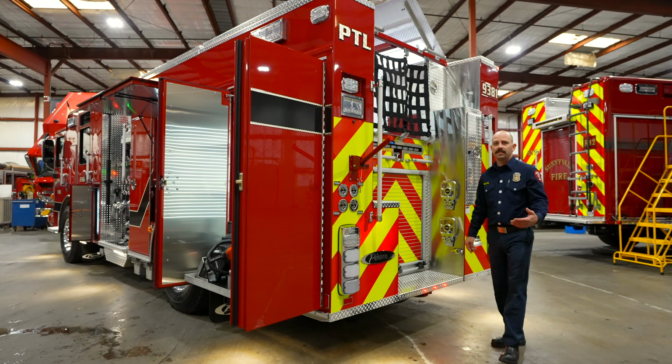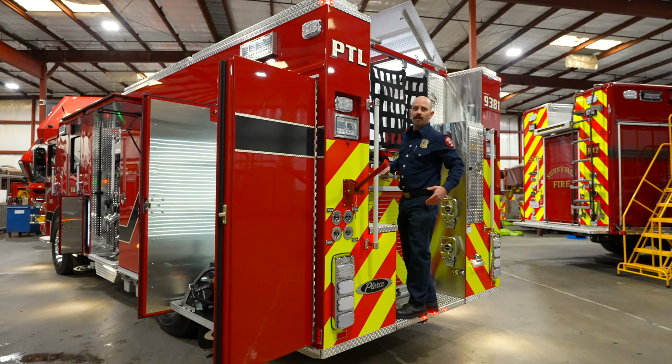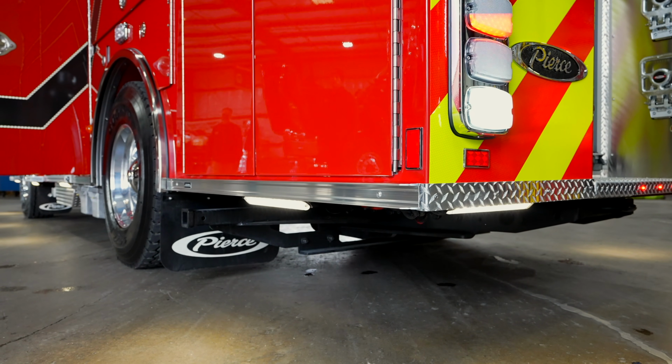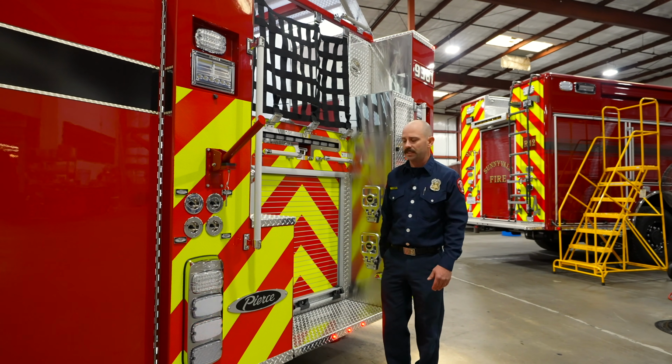What that allows us to do is to access the hose bed while loading hose or unloading hose in a pretty safe manner. It's a really small step. That was important to us. We have various sizes of firefighters in the department.